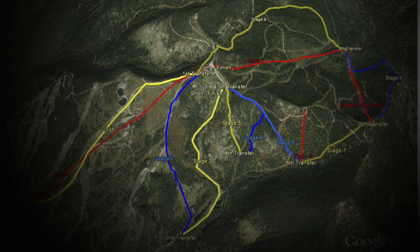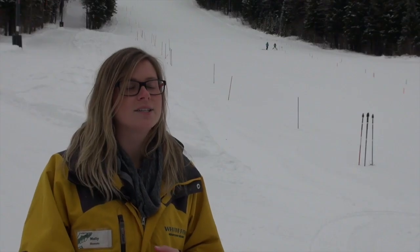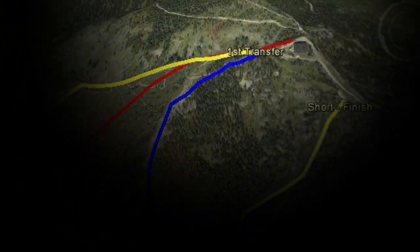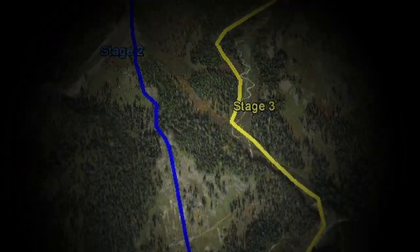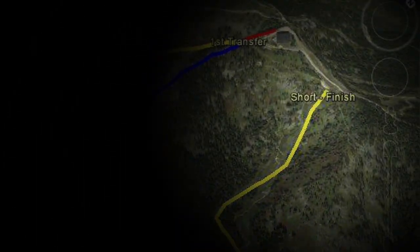There are three different levels though to choose from. We have an ascent only category, which in that case, they're just skinning up Tony Matt as fast as they can. And then there is the short course category, which is two legs, up and down and up again.